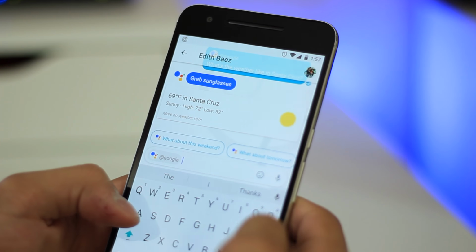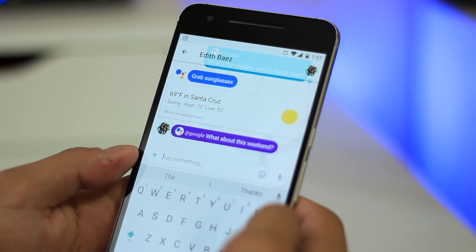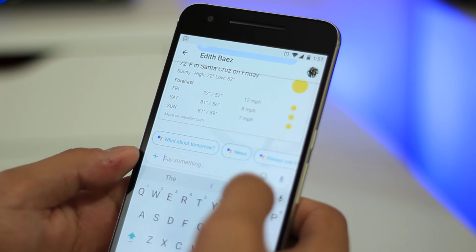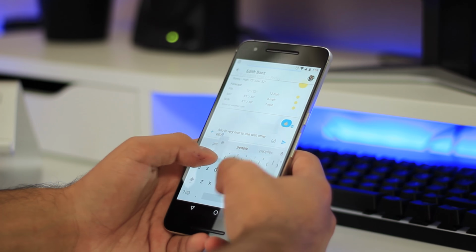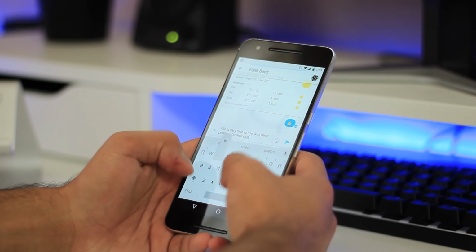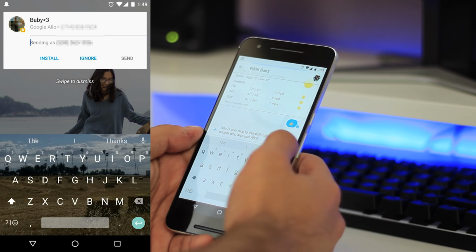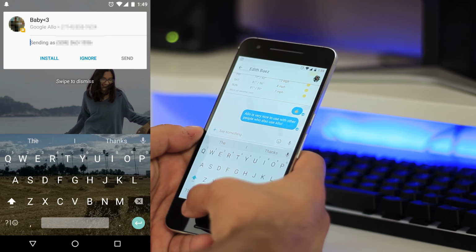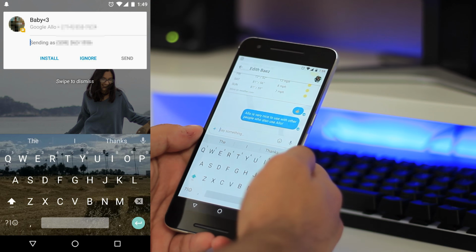But this brings me to my next point, Allo as a chat app. So chatting with people inside Allo is actually a really nice experience. It's smooth and fluid without any lag, and it just works really nicely if the other person is also using Allo. However, if they're not, things can get a little weird. If the recipient is using Android, they may see this pop-up message on their device that allows them to reply without ever installing the app, ignore the message, or install the app and continue talking through Allo.